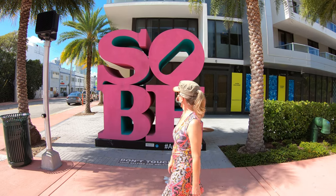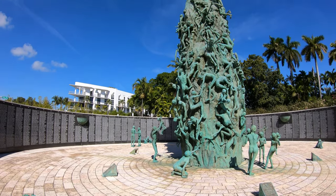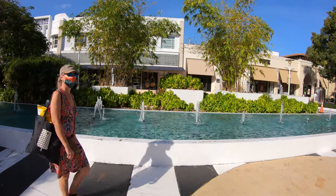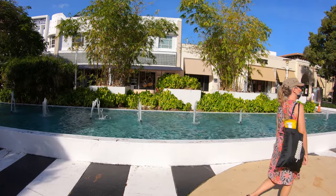This week we'll show you our apartment right in the heart of South Beach. Then we'll get out and hit the streets and see some of the sights and cars that South Beach has to offer. Pay a visit to the somber but definitely worth seeing Holocaust Memorial. Kate takes us on a tour of some of her favorite grocery stores in the area. We finish up this week wandering around the Lincoln Shopping District. So, without further ado, let's get to it.